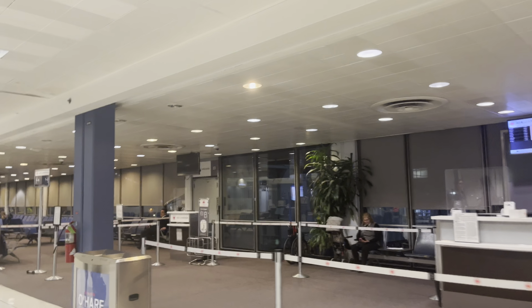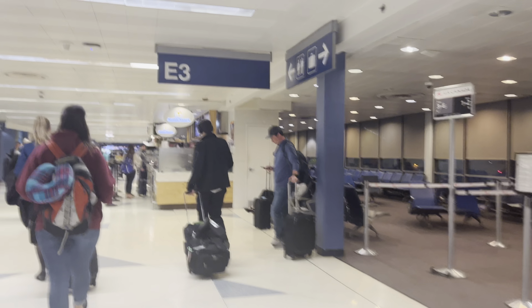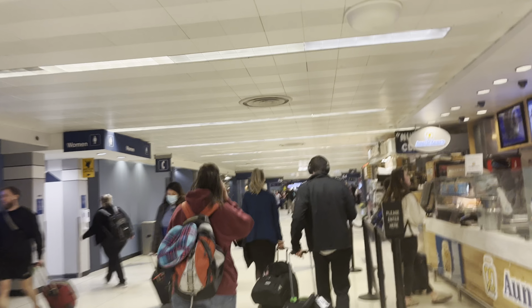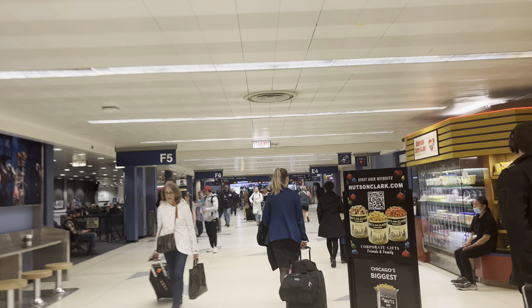Right over there, E2 and E3 is where Air Canada leaves out of. Other than that, it's all United here. Delta used to depart out of Concourse E at the very end. But in October of 2022, they switched over to Terminal 5. I believe it was October.